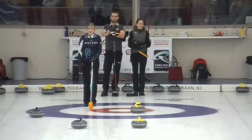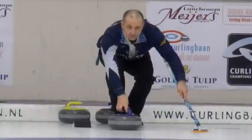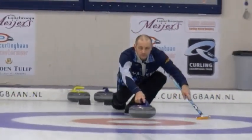Some big weight getting thrown on some other sheets out there. Rocks are banging and moving around. Just clunking you here.